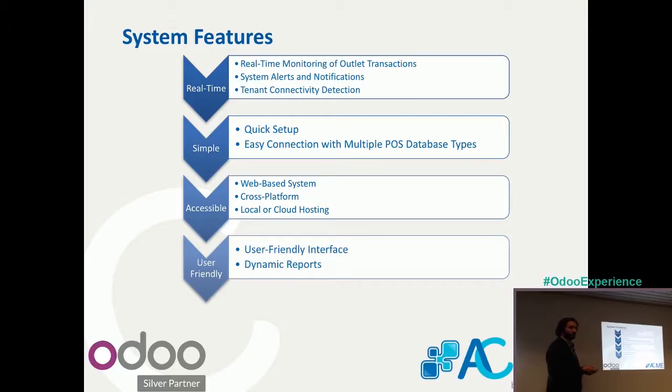User-friendly, it's again Odoo, so I don't need to talk about that. User-friendly, dynamic reporting.